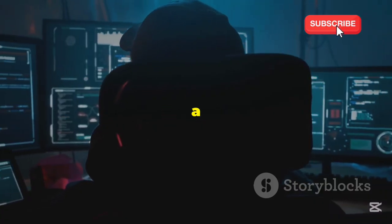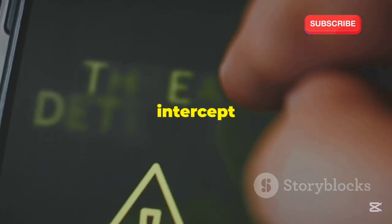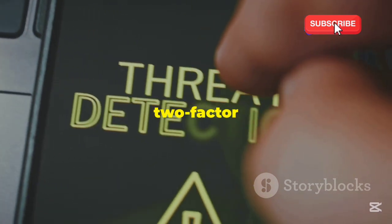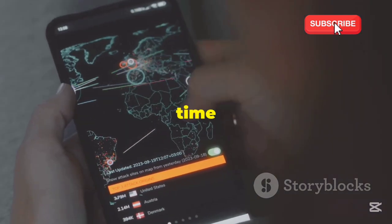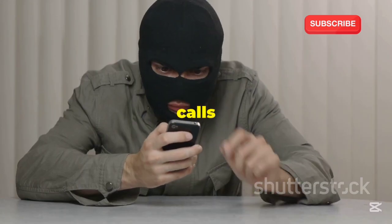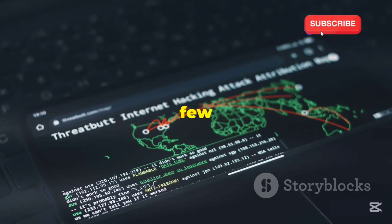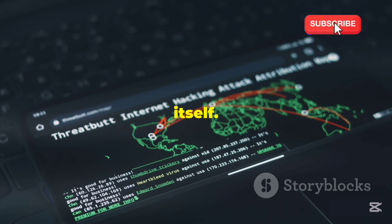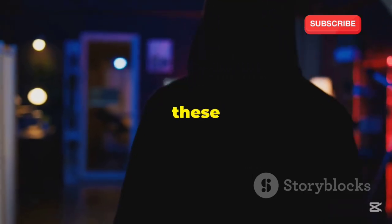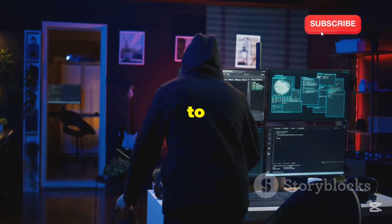Imagine a scenario where a hacker gains access to the SS7 network. They could potentially intercept your text messages, including two-factor authentication codes, listen in on your phone calls and gather personal information, track your location in real time without your knowledge, reroute your calls, and impersonate you to access sensitive data. These are just a few examples, and the possibilities are as vast as the network itself. What's even more concerning is that these attacks can be carried out remotely, without the need for physical access to your phone.